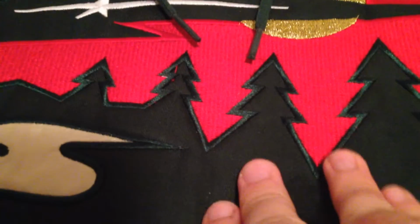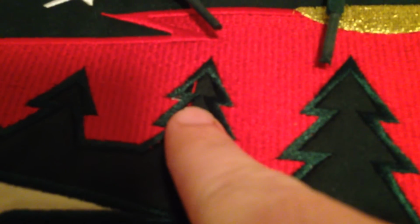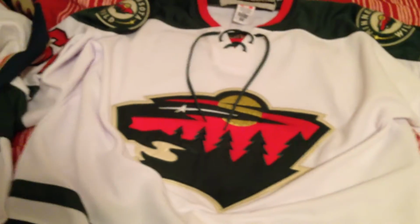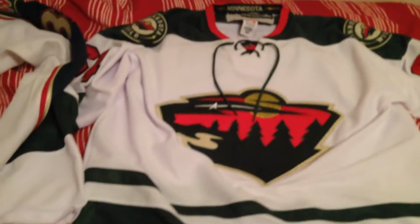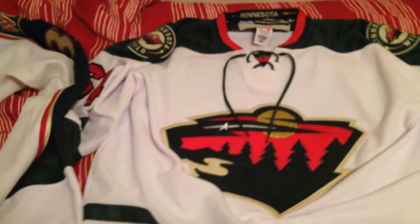And also, I actually forgot to mention something, some other little imperfection about this Wild logo here. If you look very closely, you can see that right there, some little bit of red stitching somehow got into this first tree. Again, probably just some little error made during the stitching process, and it's not very noticeable unless you look really close. Just like all the other little things I'll mention about the jersey pretty soon.